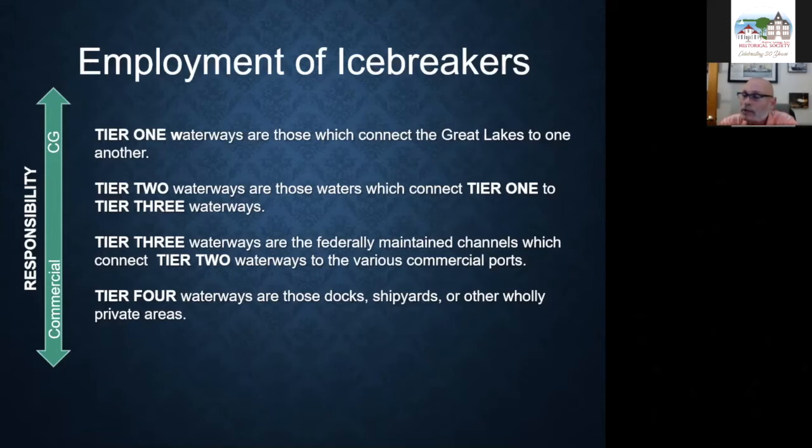Well, then we go into where are they located? So we break the Great Lakes up into a category of four classifications or four tiers, where the primary waterways that connect the Great Lakes would be in the highest category. And then the piers or the facilities would be the lowest category, or tier four.